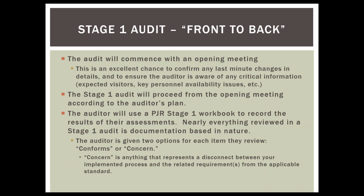Now, the audit begins with an opening meeting. This is a great chance for you to ask any last-minute questions, to confirm any last-minute changes in details, and make sure the auditor knows if you have any visitors coming that day or personnel availability issues, and so forth. From there, the audit will proceed according to the auditor's plan, and the auditor will use the PJR Stage 1 workbook to record the results of what they're seeing.